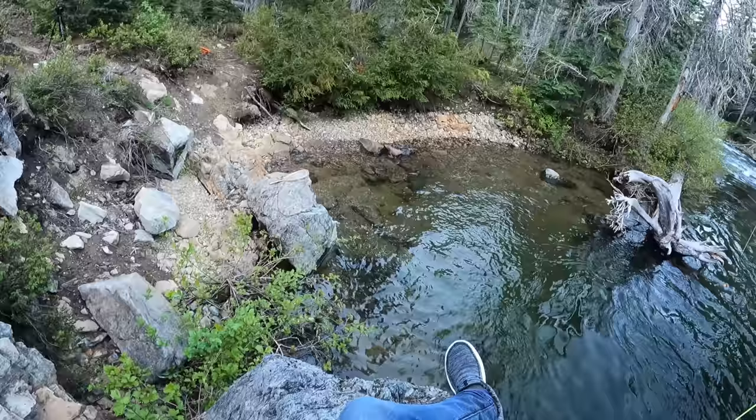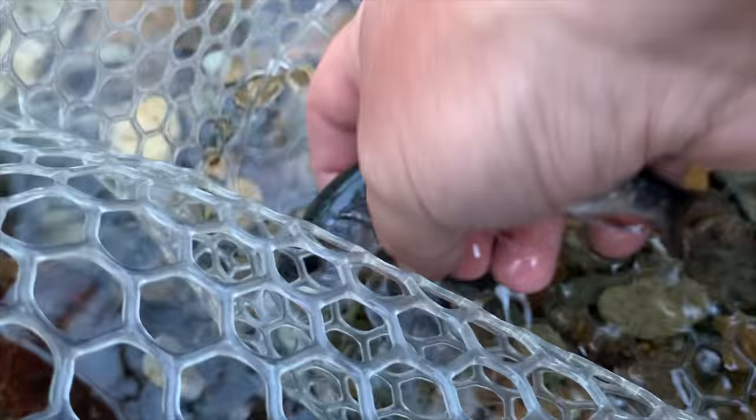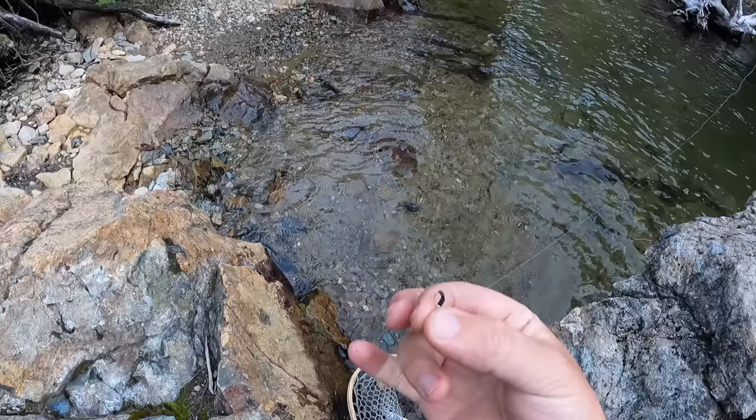Come here, come here. Oh, he went flying. Oh, we got him on the zebra midge. Oh, he inhaled that zebra midge. Awesome. This little thing was so deep that it was kind of a pain to get it out of there, actually.